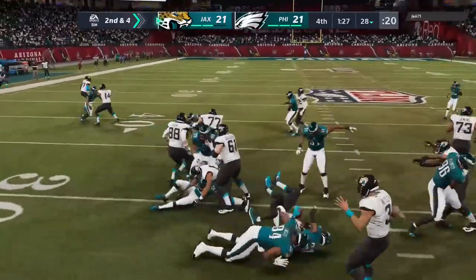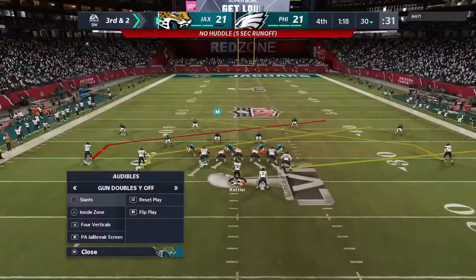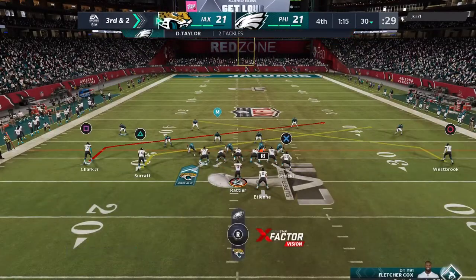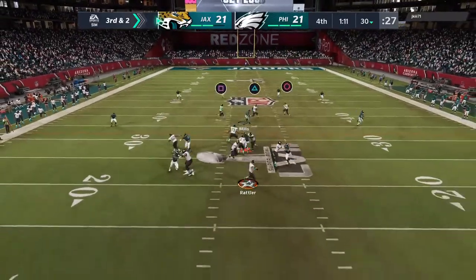Shotgun now. Here's an inside give. Only a yard of the pickup there, and it'll bring up a third down. Down at the 30-yard line. It's a gain of a yard. Brings up third down and 2.